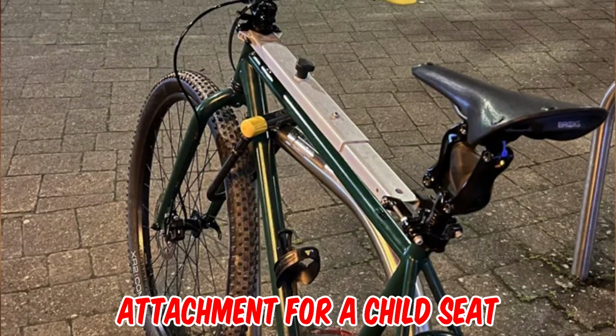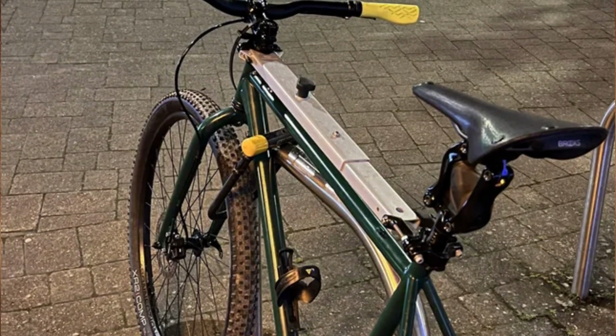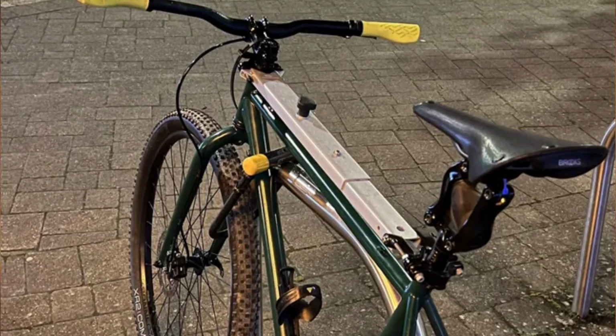It's an old-style attachment for a child's seat. We have one for my 1-year-old son. He gets to see everything, and we can enjoy the ride together, rather than him looking at my back and getting bored.